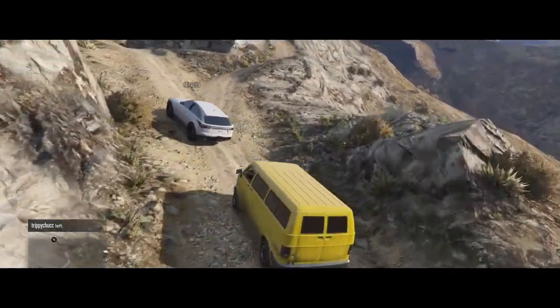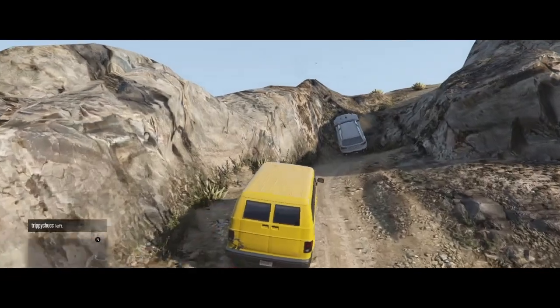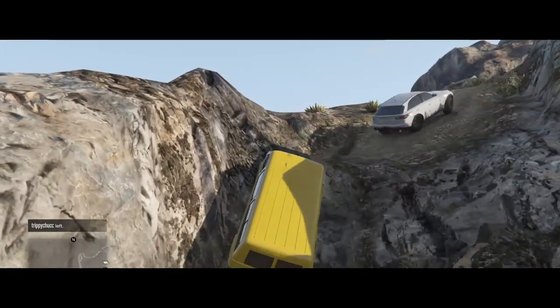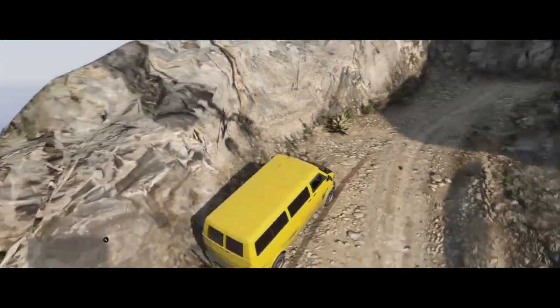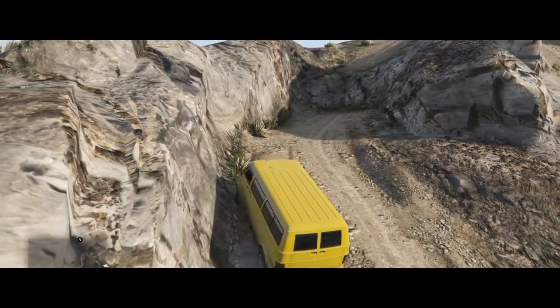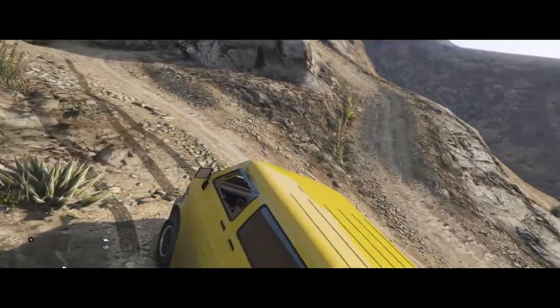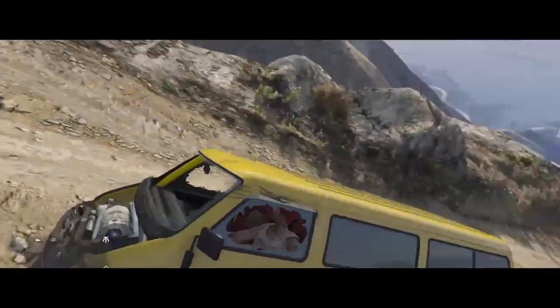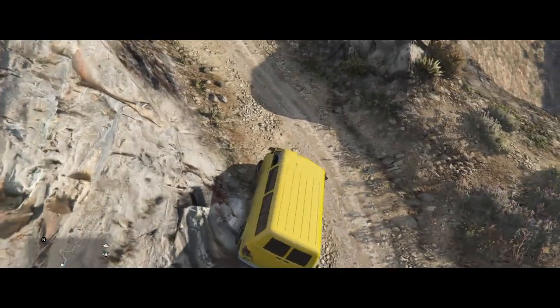Okay, I think we might be able to make this small one here. First one all day we make. At least I made it. Mark that as a victory. My bumper is a little low. I'm gonna try to hit as little amount of damage as possible. Scrapes are just fine because that's an off-road issue.